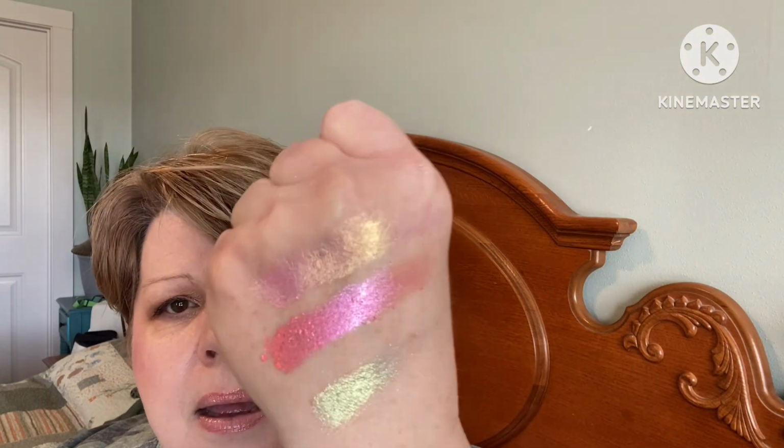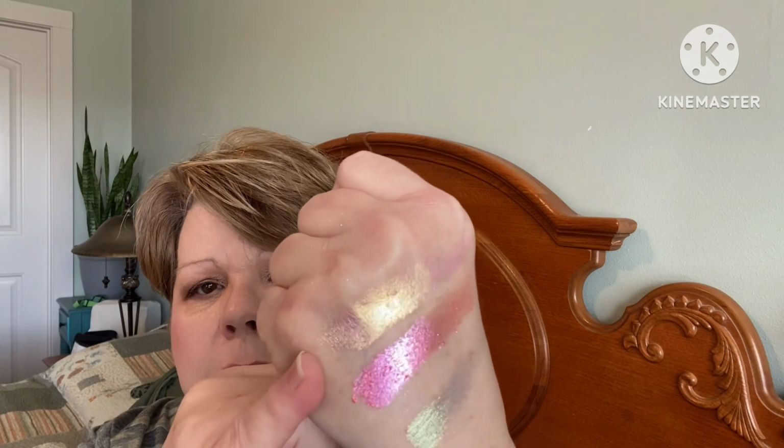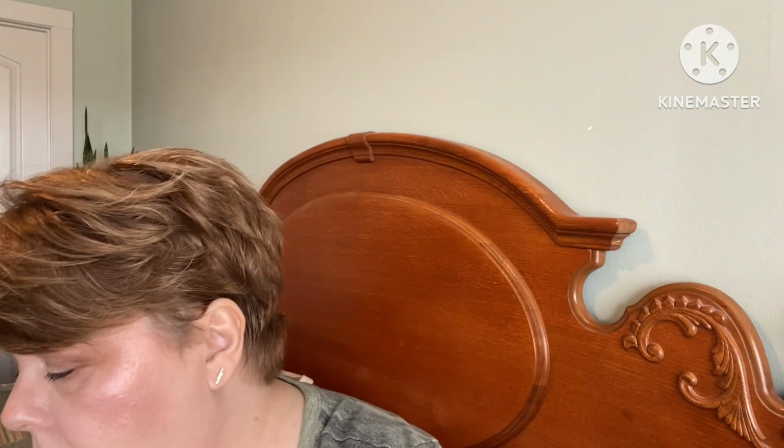And we'll just swatch those three. I mean, look at that. Look at that. Changing from that pink to yellow. Very pretty. She has some gorgeous palettes. Gorgeous palettes. Yes, yes, yes.